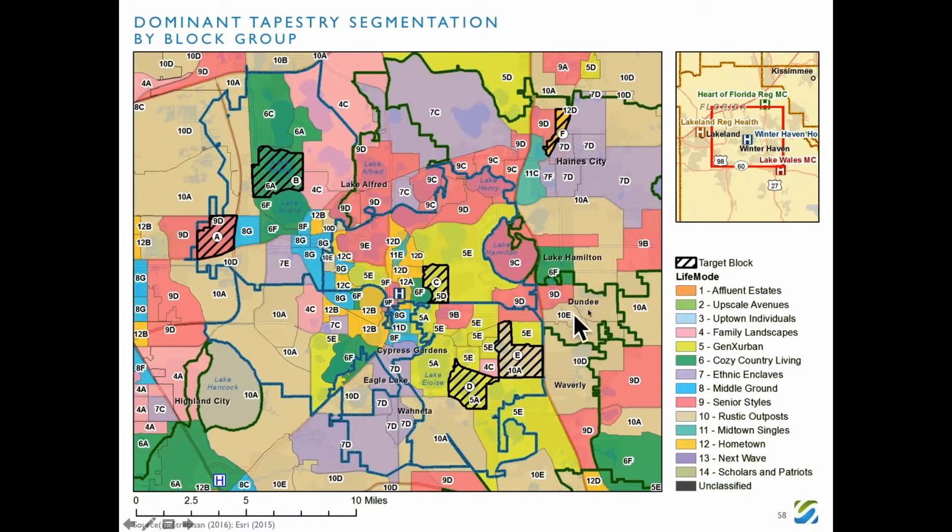And so you can see through the block groups that there are different types of people throughout. Block group C is Gen X urban, which is folks that are usually 45 to 55 in this case. And so that's a very great group for orthopedics. We would want to target them with messages and ads and through methods that would speak to a Gen X urban type person. If we look at block group B, for example, that's country cozy living. We'd probably want to target them on Fox News and other elements such as that.